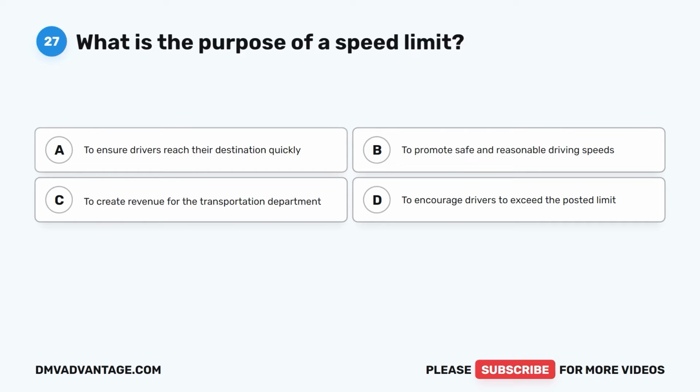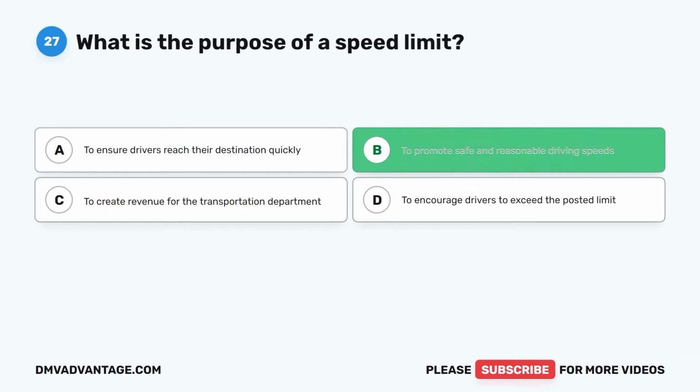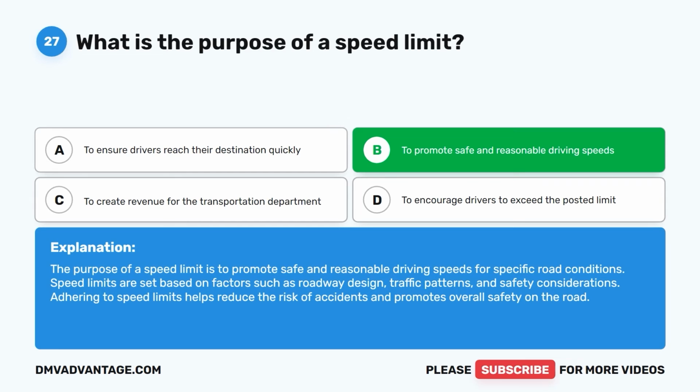C. To create revenue for the transportation department. D. To encourage drivers to exceed the posted limit. The correct answer is B. To promote safe and reasonable driving speeds. The purpose of a speed limit is to promote safe and reasonable driving speeds for specific road conditions. Speed limits are set based on factors such as roadway design, traffic patterns, and safety considerations.